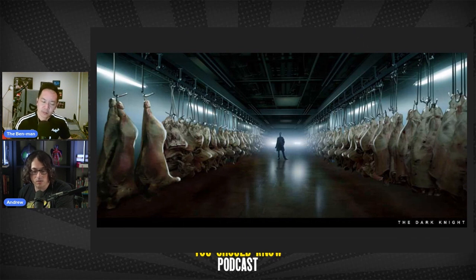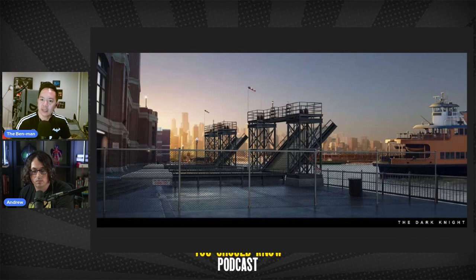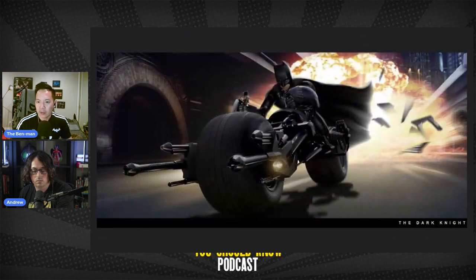I mean, all these dead animals has a horror vibe, Texas Chainsaw Massacre kind of thing. That too. So yeah, sure, why not? Let's see, going forward, classic look of Batman looking over Gotham City. Always a great shot. Classic. This is leading up to the ferries. I think this is the prison, Blackgate prison, where they put the prisoners on the ferries before the big two boats scene. And then, of course, Batman on the Batpod, which looks pretty close to what we ended up getting anyway.